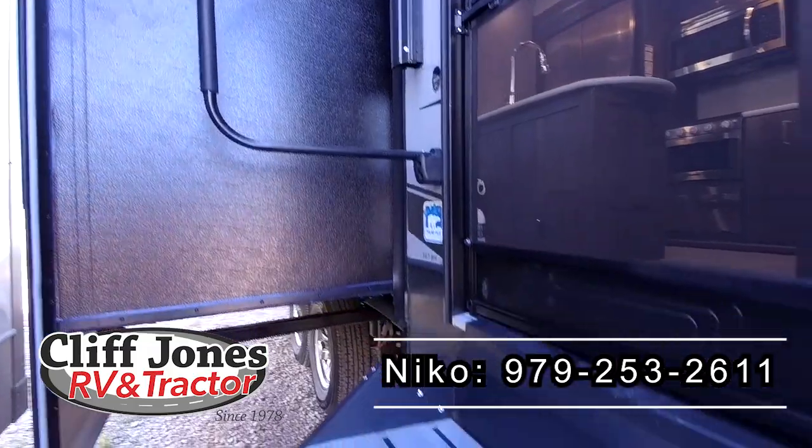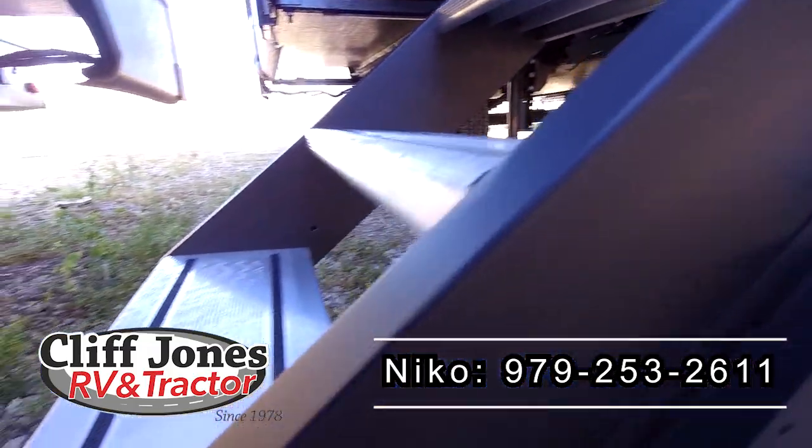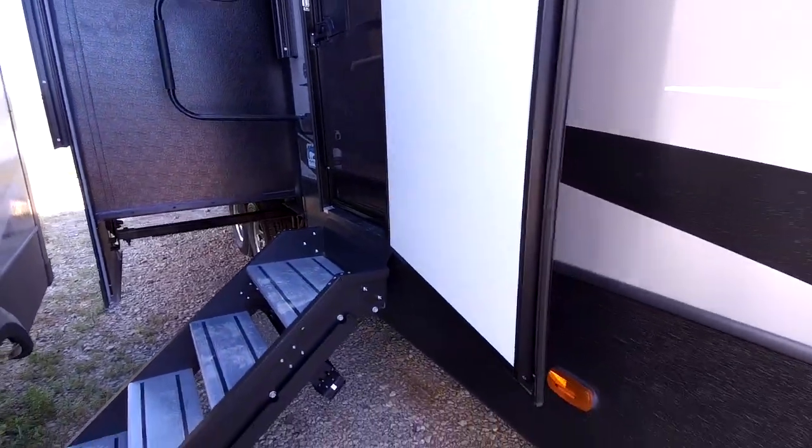Also, this one does have the Lippert solid steps, and what's really great is that it has 4 steps, not 3, so it's a much easier, lower point of entry to get in. Also, the feet are adjustable to different ground heights. That way you can get a perfect setup for wherever you are.